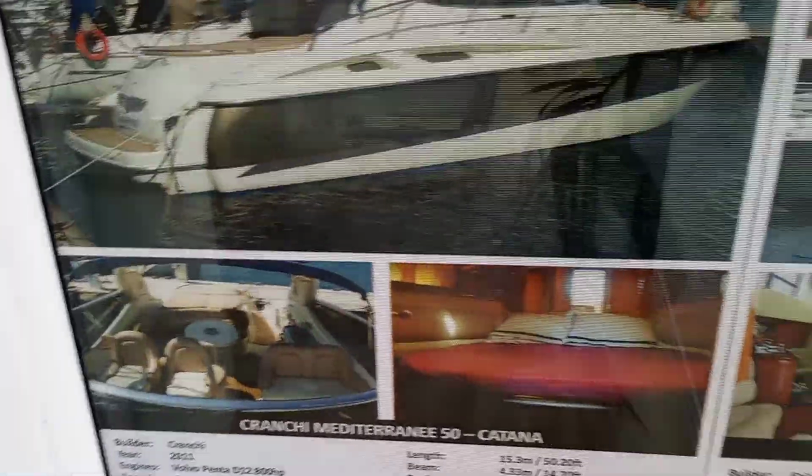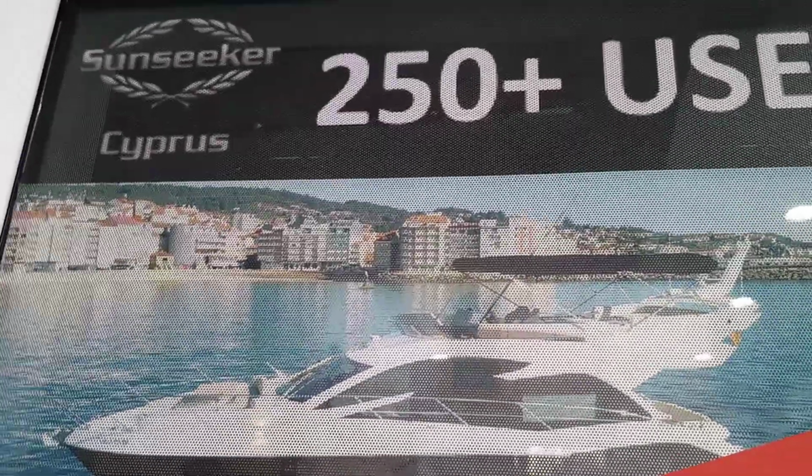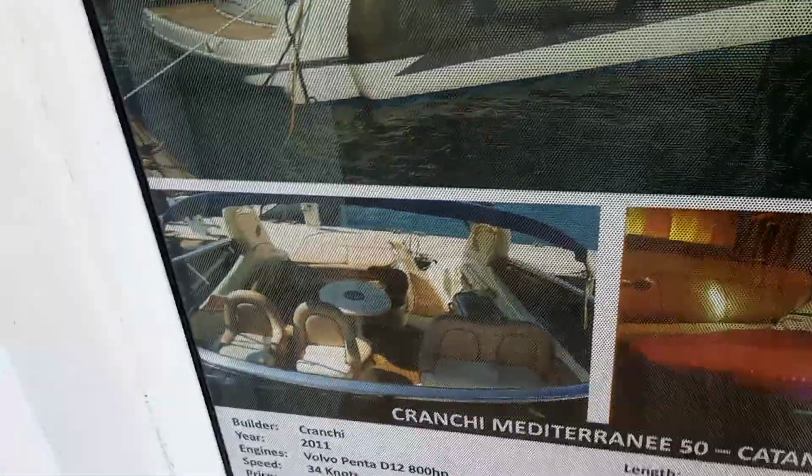Oh, they have a beautiful boat here, guys. Oh, so beautiful. It's already sold, the yacht. Oh, very, very beautiful. Luxury boats for sale here in Cyprus. And this is inside the boat. So luxury.